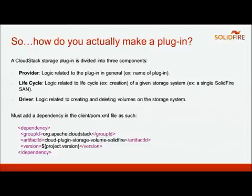That bottom part is a bit more configuration. Since your plugin is actually another Maven project, what this is showing is that if you're in the root directory of the management server and you go into the client directory, there's a project object model file that you need to add a dependency to, pointing to your plugin, so the management server knows to load that jar.